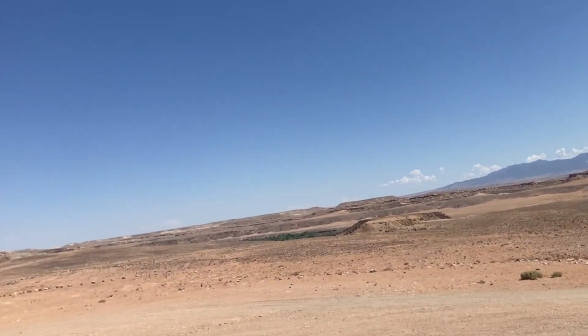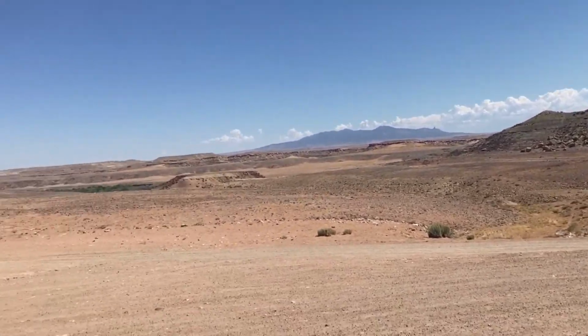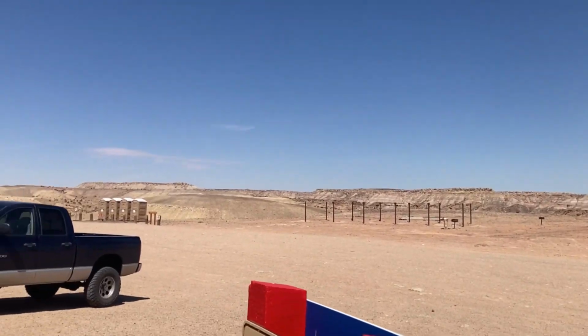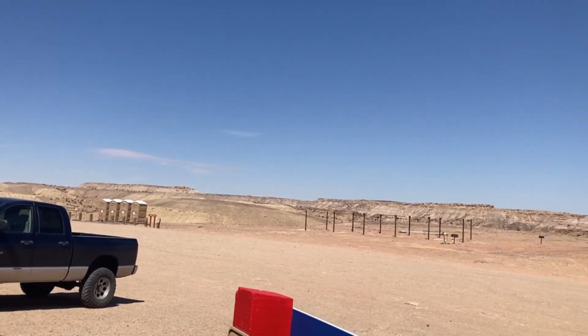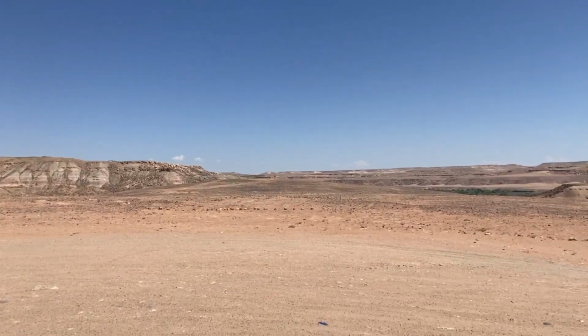So looking into Colorado here. Now looking into Utah. Utah has porta potties. Nothing for miles.